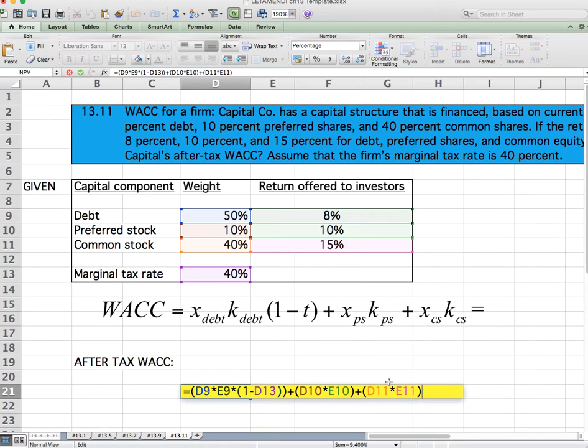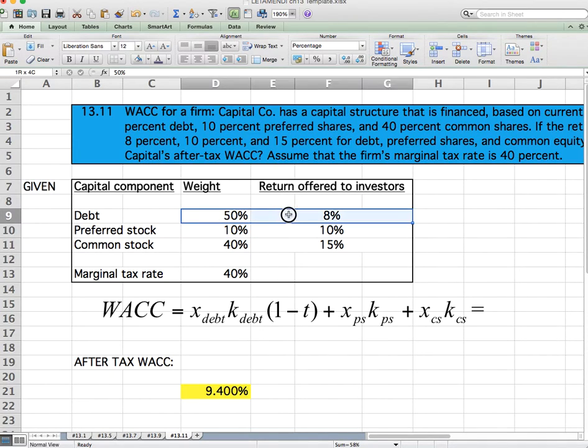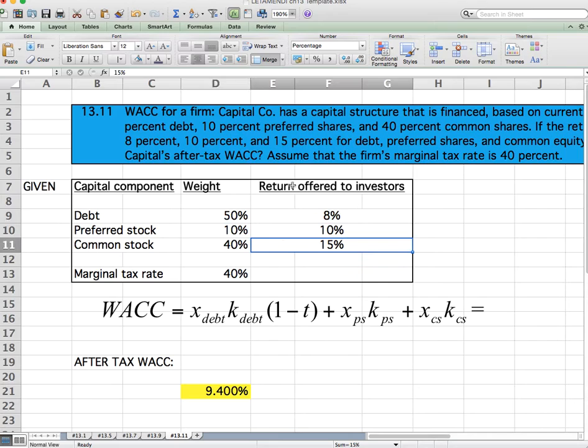And that's it. And the reason why you do it like that is because each one of these has a separate weight. If you were curious, if you add all of these up, you get 100%, right? So then this is the weight and the return offered to the investor. If you organize it, you put it side by side, you just go back and forth, right? And that's all you really do to calculate the weighted average cost of capital. So now you know in the event you have another problem that asks the same.